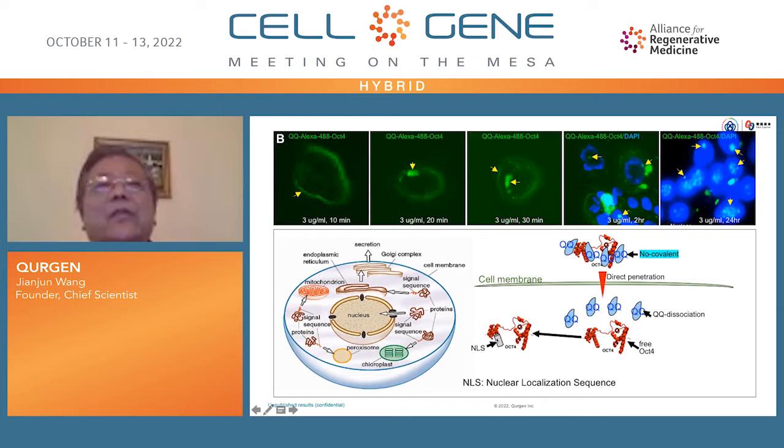Therefore, the nuclear localization signal of the protein is exposed, directly targeting the protein into the nucleus. And that's how nuclear targeting is achieved. If it's an ER protein, then the protein contains an ER localization signal, and it can deliver the protein into the ER, and so on and so forth.